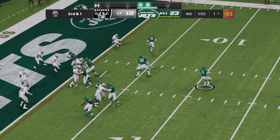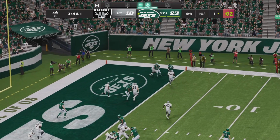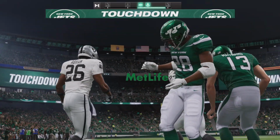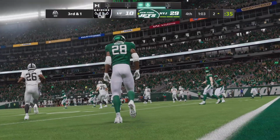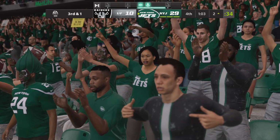Now Namath. Touchdown, Jets! From a yard out. And the Jets have pretty well put it away here in the fourth quarter.